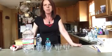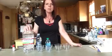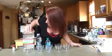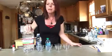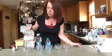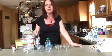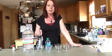Hey everybody, I have been asked to test some waters for some people. I'm going to go ahead and test. This is the Crystal Geyser water, and it supposedly comes right from the source. Natural alpine spring waters. A lot of talk about alpine waters and what they do and what they don't do.